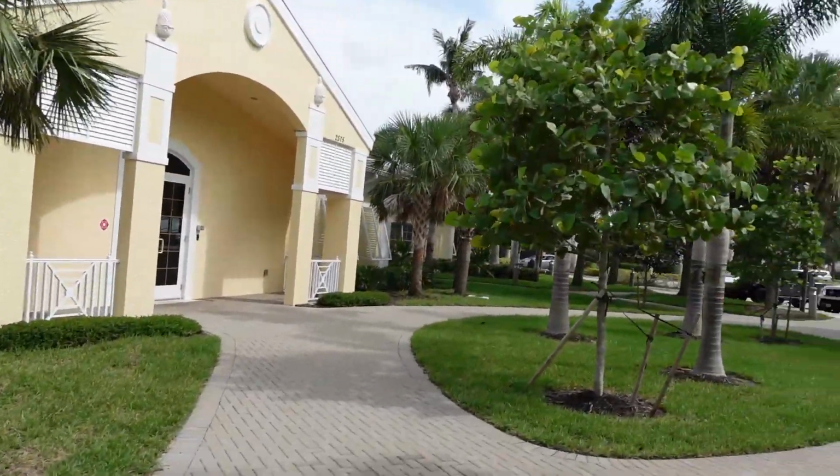This is what your fees are paying for, and this is where you're going to spend a great deal of your time, because there's no reason not to, right? A fantastic pool section. You can bring adult beverages here too. You just can't bring glass. So make sure they're in cans or some kind of cup.